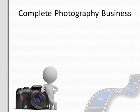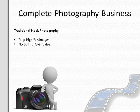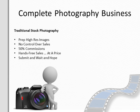Just to recap, with traditional stock, you've got all the work of prepping high-res images, you've got no control over prices or licensing, and you're forced to wait around for the library to make you sales. You're paying 50% commissions on the sales you do make, and while it's hands-free once your photos are submitted, you really are paying a substantial price just for the opportunity to submit and wait and hope for sales.